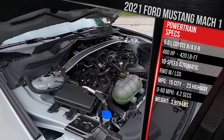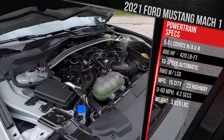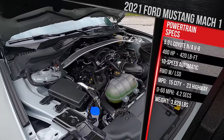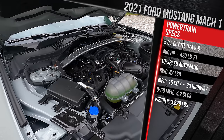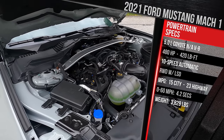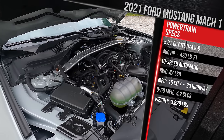Now, of course, all Mach 1s are only rear-wheel drive, all Mustangs, coupes and convertibles. And the automatic transmission model that I'm showing you here does not have a limited slip differential. You only get that with the manual. So enthusiasts out there, I'd probably say skip the automatic and go for the manual transmission model.